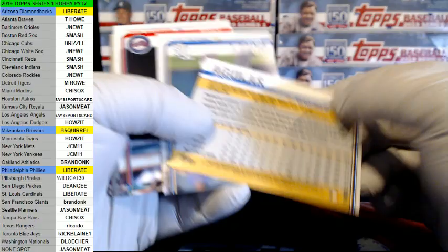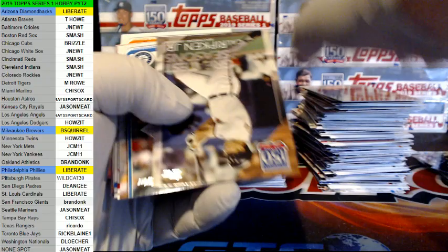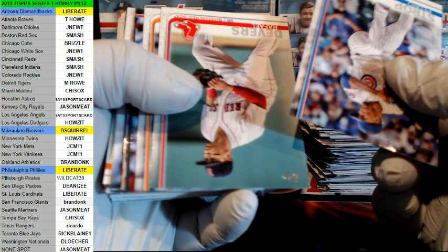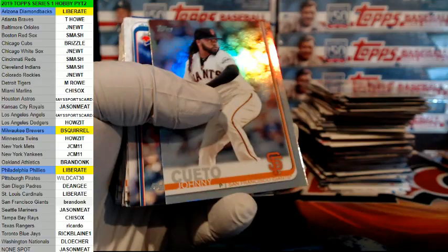Is that a... Nope. Cal Ripken Jr. I mean, I could be wrong, but I'd rather top load it and be safe than not and be wrong. The Noah Syndergaard was a hit, so it goes off to the left. And so at the end of the break, I'll end up doing a recap of the hits. Sean Reed-Foley for the Blue Jays, and a Johnny Cueto for the Giants.